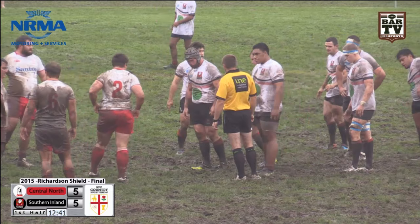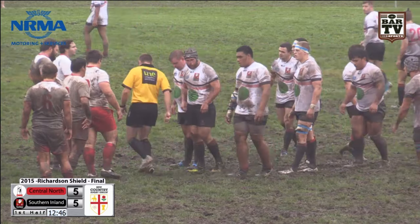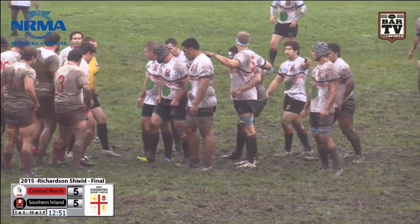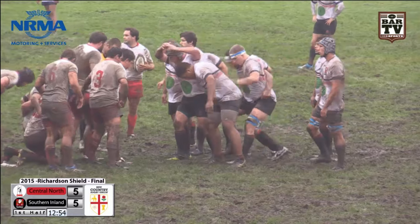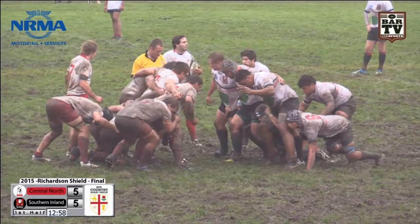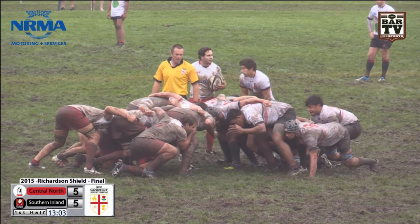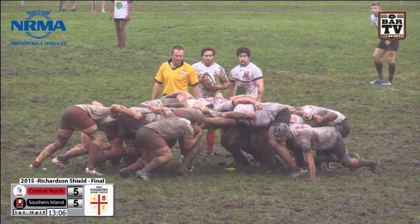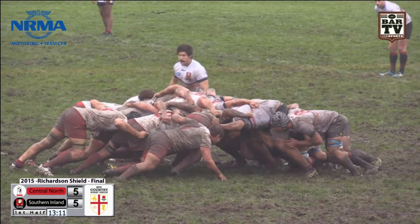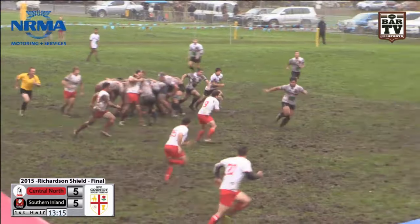So again, these conditions are bringing these two sides tighter together. I think the fullbacks out there, the only two without any mud on their jerseys so far. Crouch. Bind. And probably the wingers. And don't expect that to change too much. That'll do you, half. Yeah, nice control at the back there by Central North.